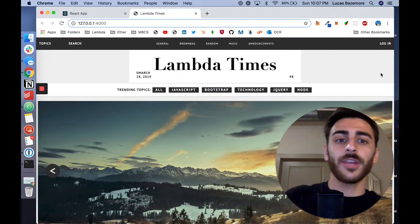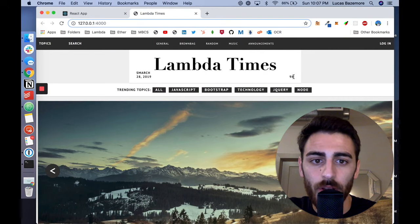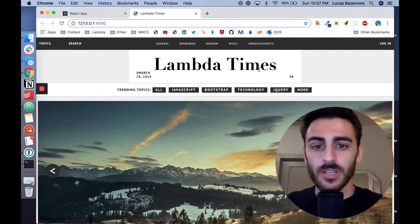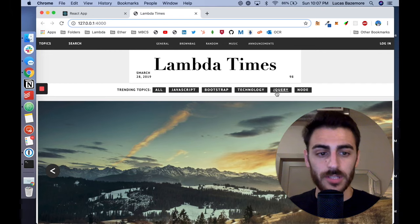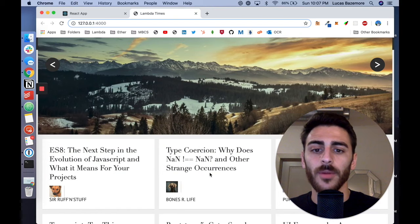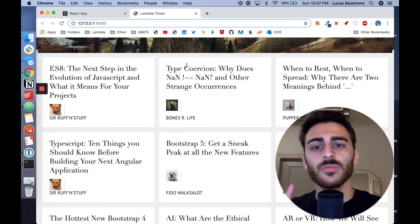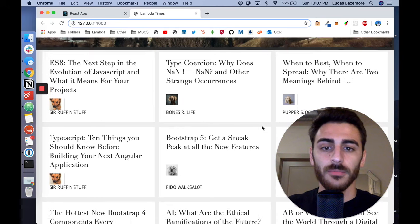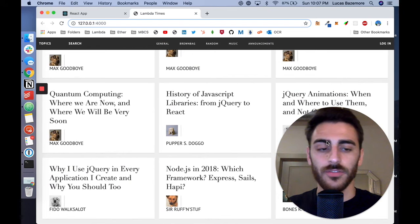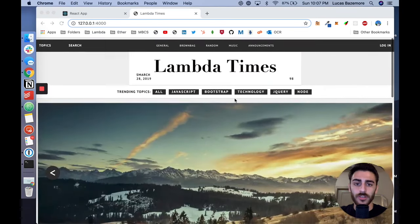So this was the end result, Lambda Times. We had to create this header here that was given to us from a JSON object. We then had to create these buttons that were also given to us from a JSON object. And then we were given these cards. We had to create the cards. The classes were already given to us, so it was styled accordingly. But we had to create these components that would show each of these. Let me shrink myself. That would create all of these cards.